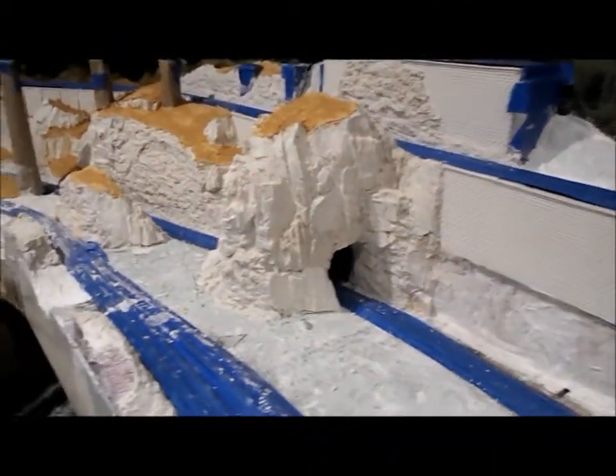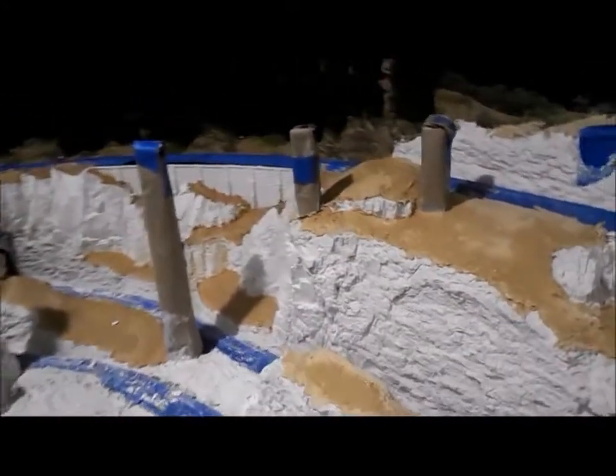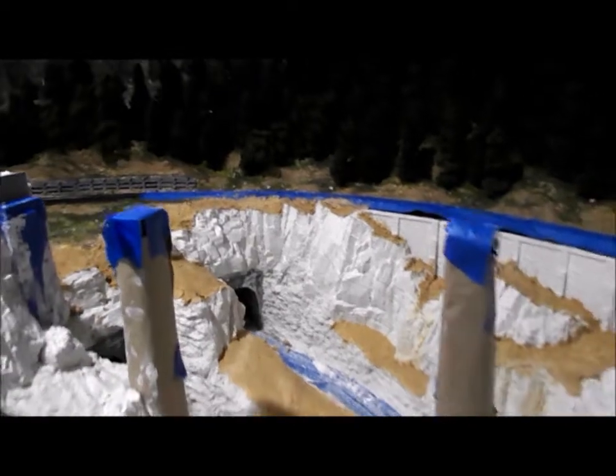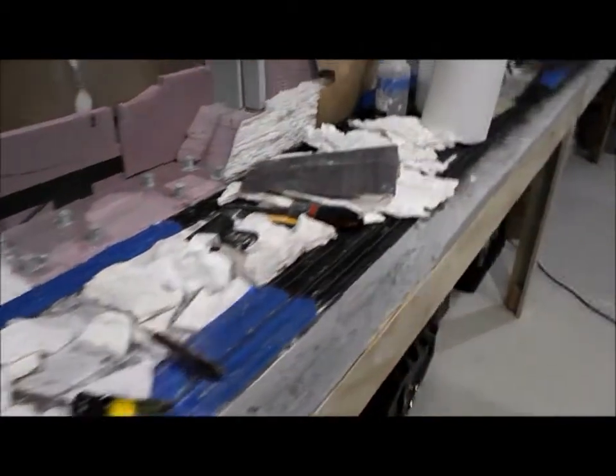Well, I'm now 2 days into this scene. All the plaster is done, and a lot of the sculpting mould has been put in. I ran out, I didn't mix enough yesterday. I still need to mix up one more batch. So once that is done, I can then move into the next area.